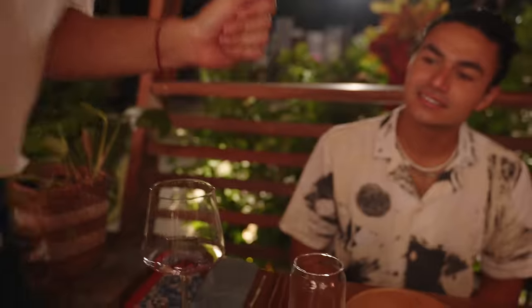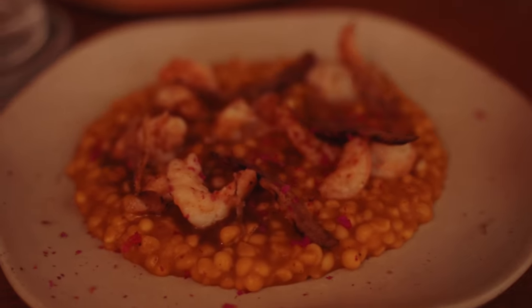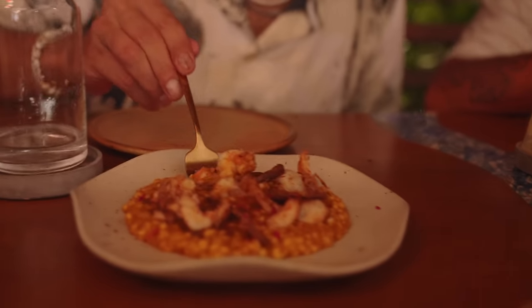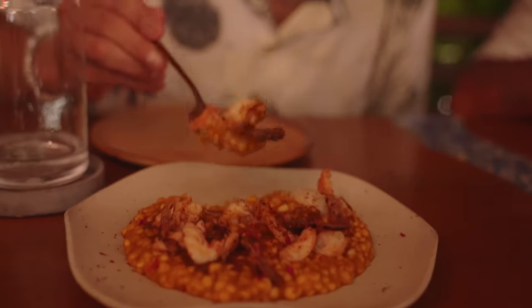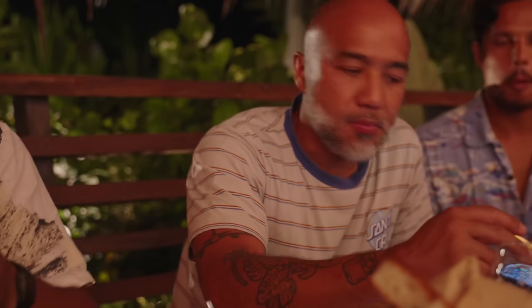Enjoy, guys. Wow. Nice. Thank you. Grazie. Smells amazing. Oh my god, that's so creamy. I'm gonna eat this all. Oh my god. Even the shrimp is smoky. Yeah, there's such an intense umami.